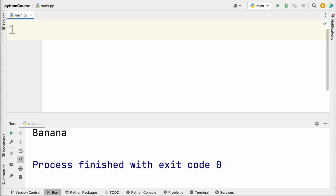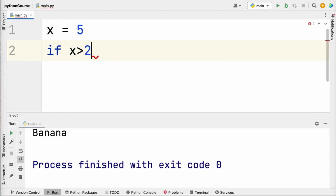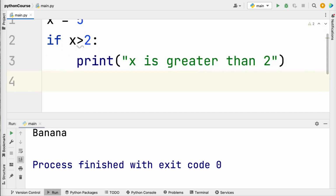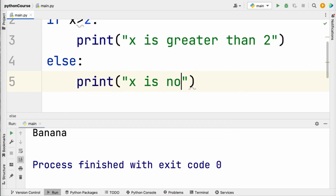In Python, if-else statements are used to control the flow of the program based on certain conditions. For example, we have variable x and we have to write the if-else syntax. If x is greater than 2, print x is greater than 2. We need to make sure the syntax is correct. And the next condition we can add here is else, and we can print here x is not greater than 10.